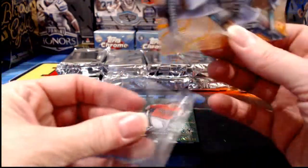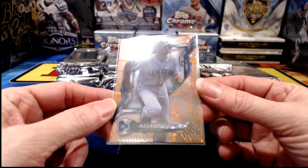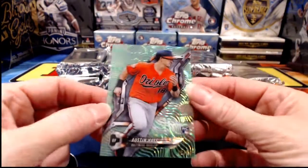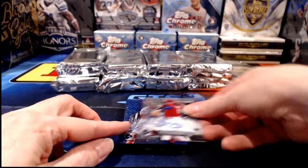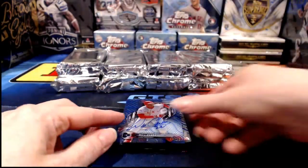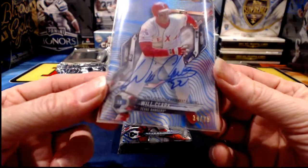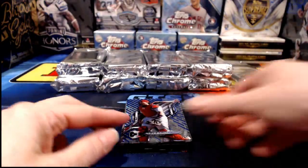Number 225, you got a little A-Rod as a Mariner. How about that? So the Mariners to 25 with some A-Rod headed your way. To 99, it's Austin Hays and the Orioles. First autograph out of this pack heads to the Philadelphia Phillies. It is Scott Kingery. And behind that, we have numbered to 75, Will Clark and the Rangers.